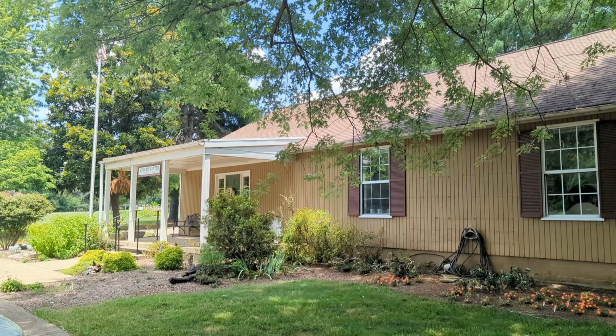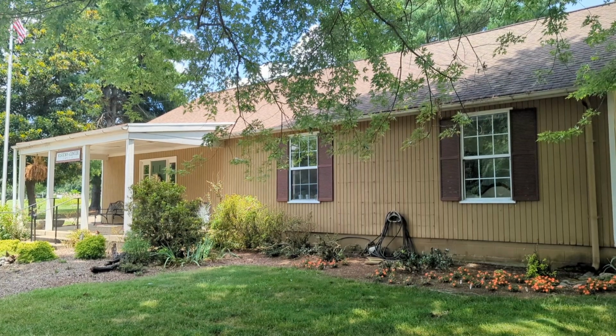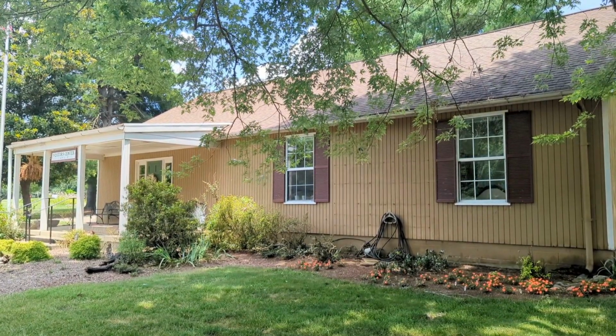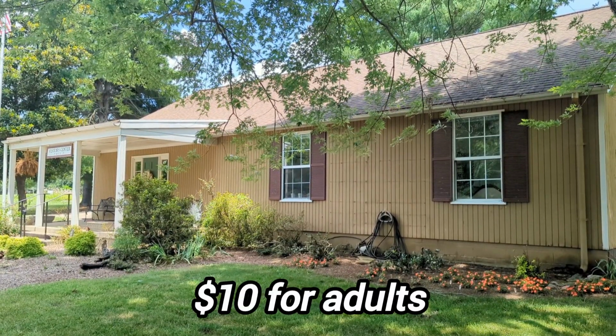This is the visitor center. So when you come through the gates, you'll hang a left and you'll come to the parking lot and the visitor center, and you'll go in here to get your tickets to go through the house and get other information as well.